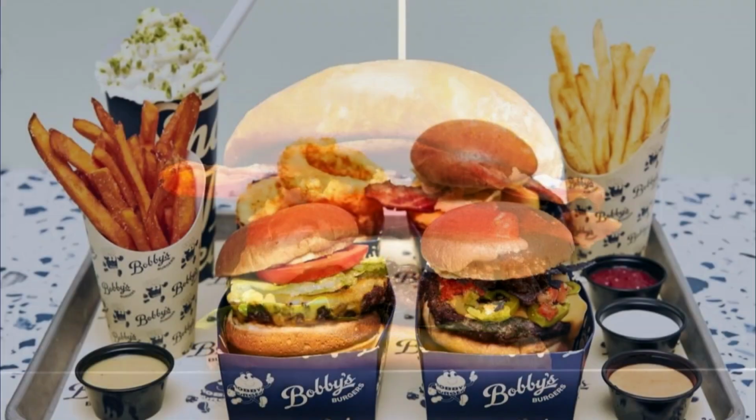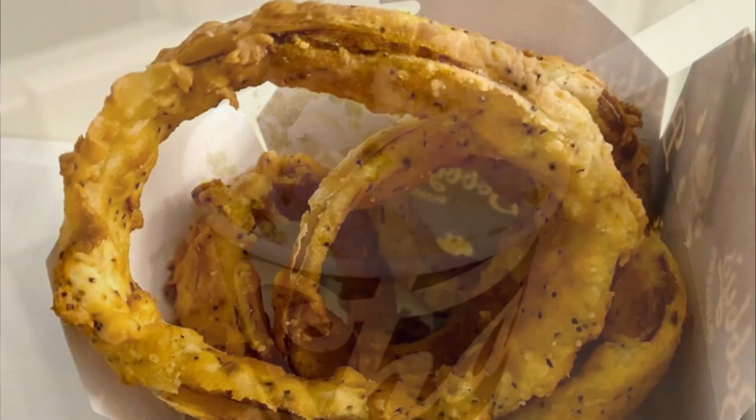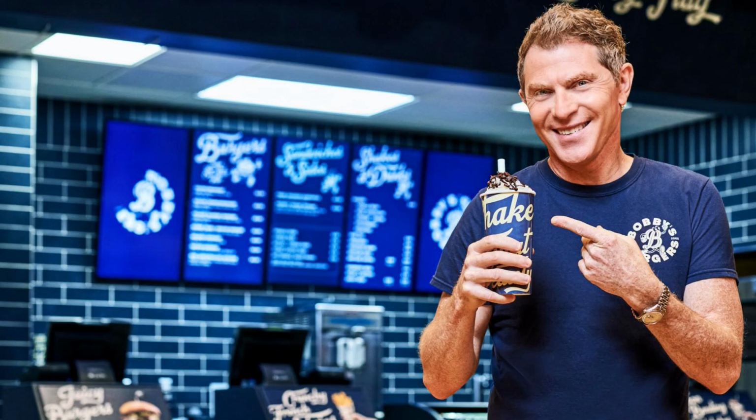Have your fries simple or smothered in gooey cheese, or indulge in the extra crispy, extra tasty buttermilk dipped onion rings. I love those, by the way. The sweet potato fries with honey mustard horseradish sauce is also a hit here. End your delicious journey on a sweet note with one of Bobby's handcrafted milkshake flavors. Pistachio and cookies and cream are popular choices, but you can go more traditional with vanilla bean, dark chocolate, or strawberry.